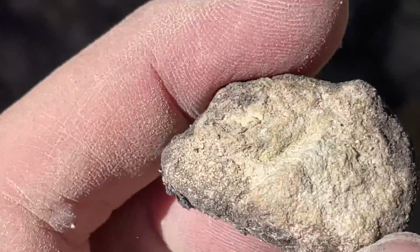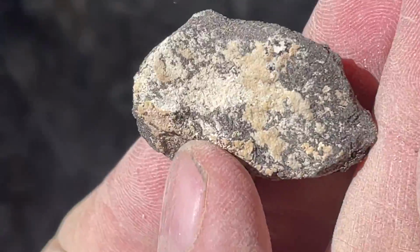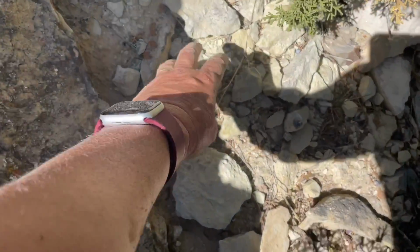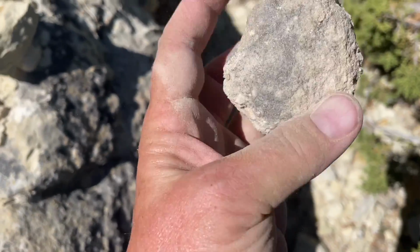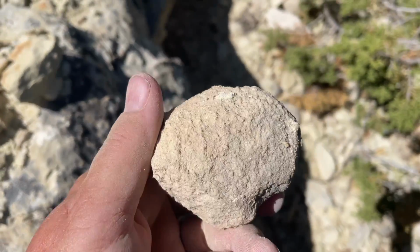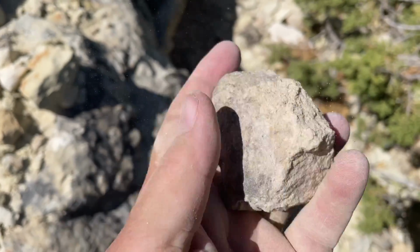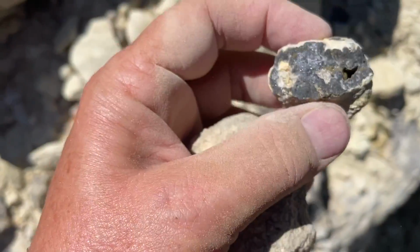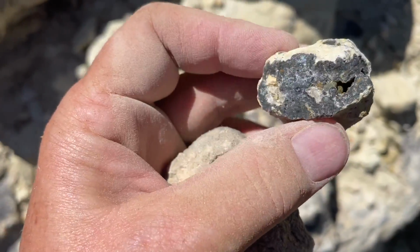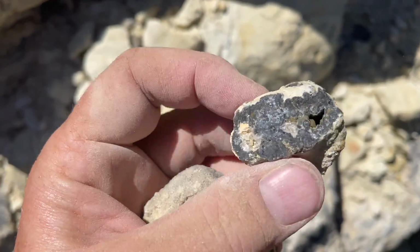Well, I thought that might be a nodule, but if it is, it's one that's seen better days. Ooh, this one's not only nodular, it's very light, so I suspect it's hollow inside. Neat. It's another little nodule. You can see the sparklies inside.